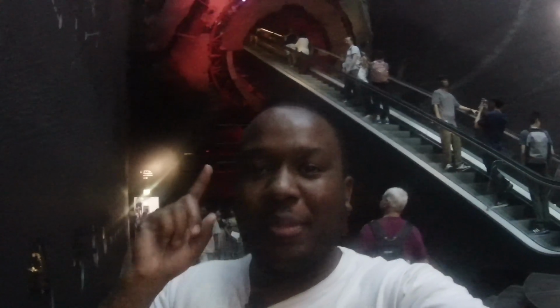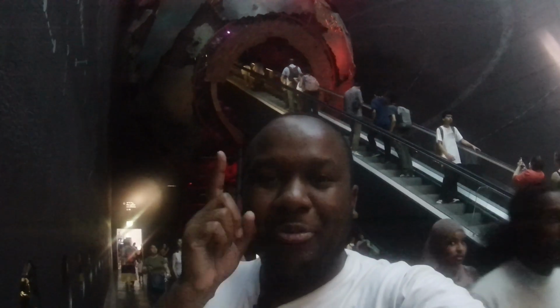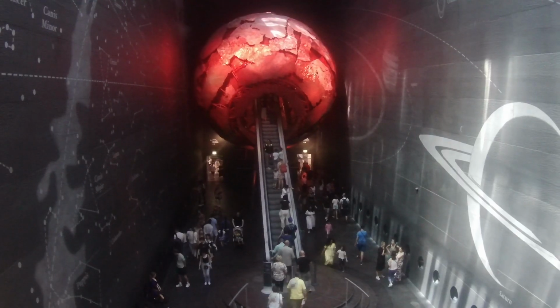So guys, I have arrived in the bit I've been waiting for, my most favourite part of the museum. This bit, this cool bit. I remember coming here as a 10-year-old 20 years ago, going up that escalator. So I'm going to go up there now, have a look in the red zone and see what's up there, see what's changed. So let's go.